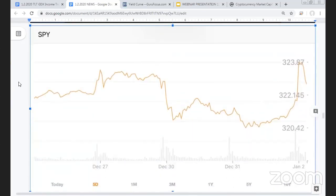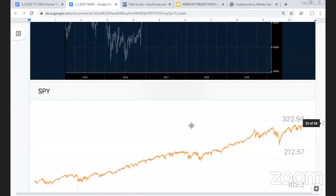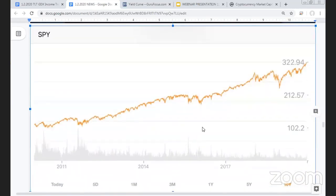Here's a look at the SPY. Little bit flat over the last 5 days. Big picture is this is a rocket ship. I do expect emerging markets and GDX to outperform the SPY in 2020.